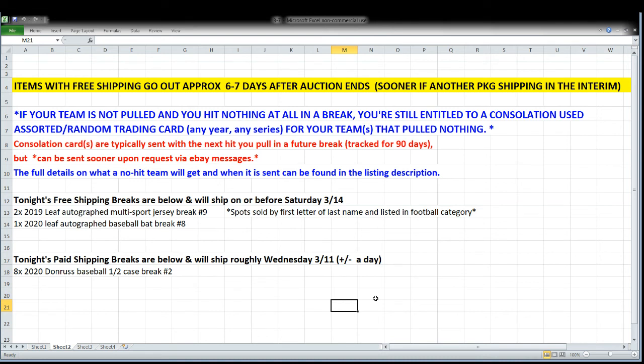If you are in one of the free shipping breaks, which are the memorabilia breaks, the jersey and the baseball bat, and you are lucky enough to pull that item, you can expect it to ship out the door and be on the way to you no later than Saturday the 14th, a week from today. It may very well go sooner, but it should not go later than that.